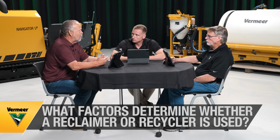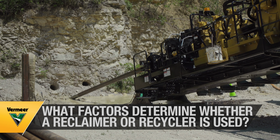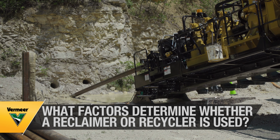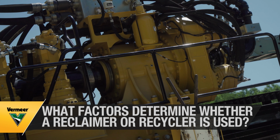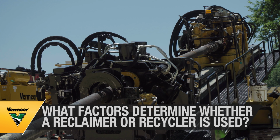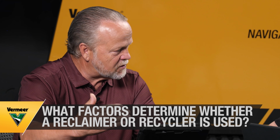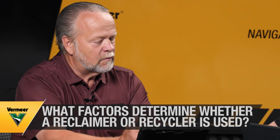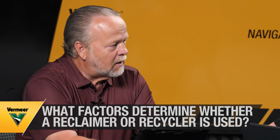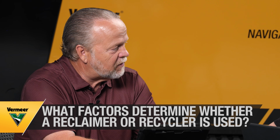Another scenario would be, what's the rate of penetration you expect to see on a project? For example, if you're drilling in rock, the rate of penetration is generally very slow. Even though you might be doing a small diameter hole and pumping only a low volume of fluid, because your rate of penetration is so slow, the total volume of fluid you use over the course of that project is pretty substantial. So a rocky ground formation would be a benefit and could factor into when a mud recycling system would be beneficial to use.